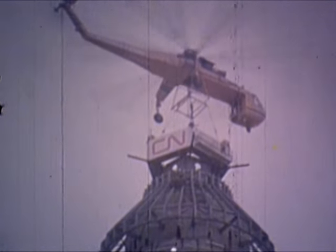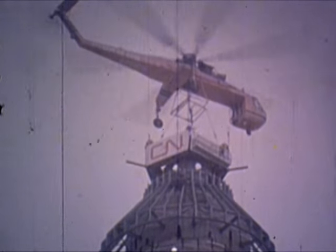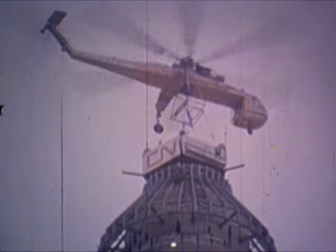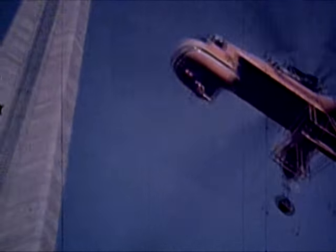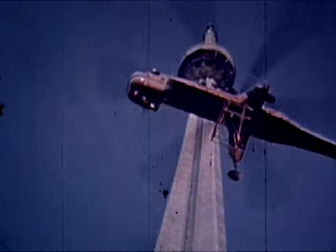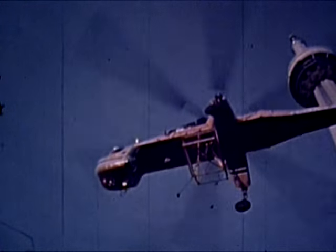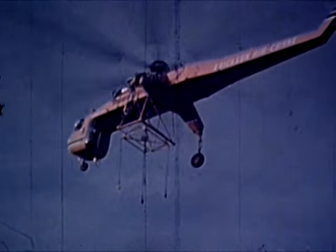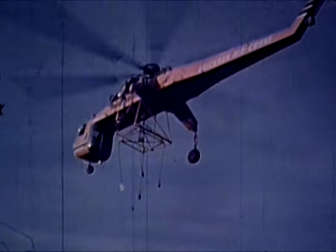The helicopter, hovering like a giant dragonfly, continues the unusual airlift, depositing her cargo of steel section by section atop the steadily growing tower. In all, Olga will make a total of 56 lifts.